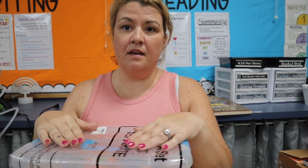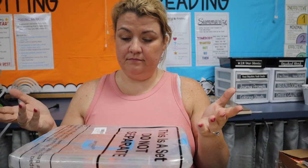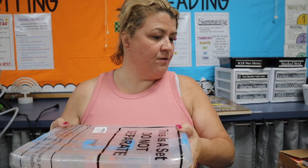So I have those. I had to get, which was really surprising, more Unifix cubes for my curriculum. It said that I needed more than I had. So I ordered those.